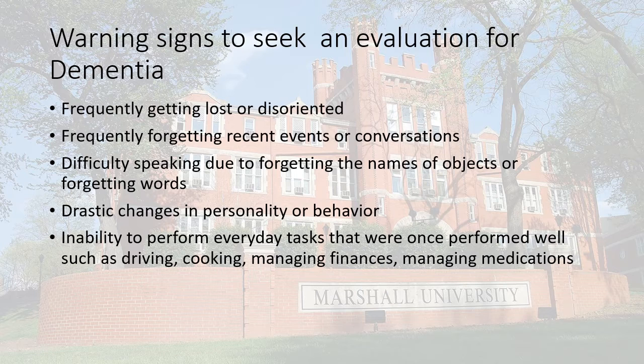What are the warning signs to seek an evaluation for dementia? Frequently getting lost or disoriented, frequently forgetting recent events or conversations, having difficulty speaking due to forgetting the names of objects or forgetting words, drastic changes in personality or behavior, and finally an inability to perform everyday tasks that were once performed well, such as driving, cooking, managing finances, and managing medications.